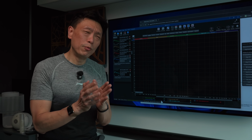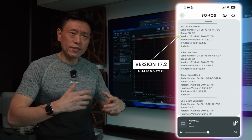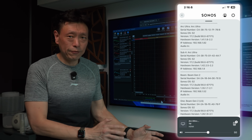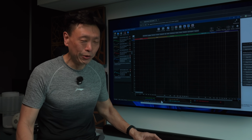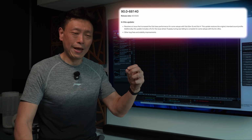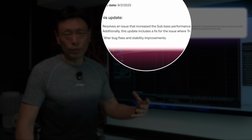Now, there was a recent, well, not so recent, maybe about 2 updates ago, when Sonos released an update and everybody was praising the sound that was coming from the Arc Ultra when it's paired with a Sub Gen 3 or a Sub 4, and that the bass was overwhelmingly positively good. Now, that was actually a bug on Sonos' side. So what did Sonos do? They actually kind of bumped up the output from the Sub when it's connected to the Arc Ultra.